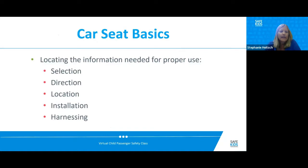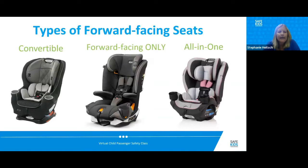First, selection. Is this the right car seat for your child's weight, height, age, and developmental level? Direction. Is it rear-facing or forward-facing? Location. Is the car seat in an appropriate location in the vehicle? Installation. Is your car seat secured to the vehicle? And harnessing. Is your child's harness snug enough to ensure their safety? It is important to understand that it does not matter which type or brand of car seat you select. They all have been tested to meet the same federal safety standards.